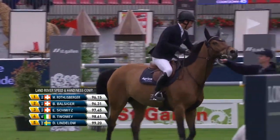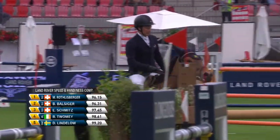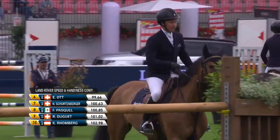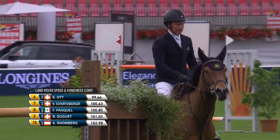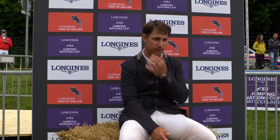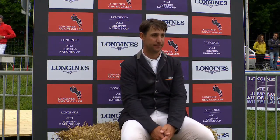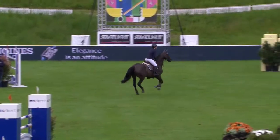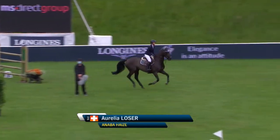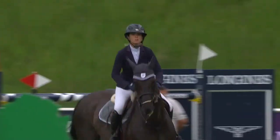Mark Roethlisberger, 96.15 in the lead. Bram Bulsinger for Switzerland, 96.31. And the Swiss riders in the top three, Eduardo Schmitz, 97.45. Just those three in the top of the rankings at the moment are the only ones that have gone clear. Maybe that's obvious, but occasionally you see something extraordinary happen where you do get a fence down and still you get a winner beating some clears. But there are 1, 2, 6 more to go.